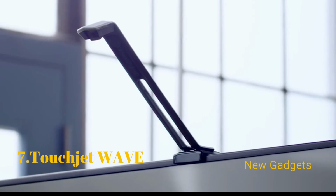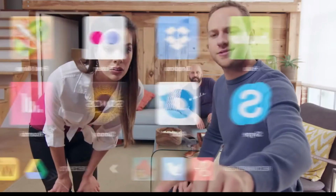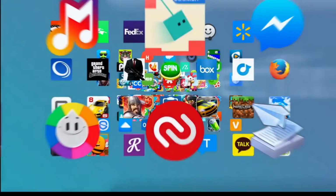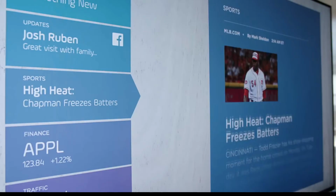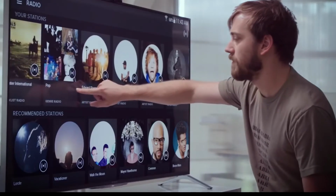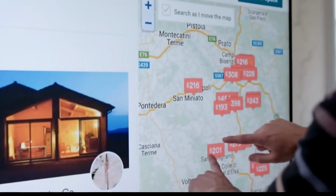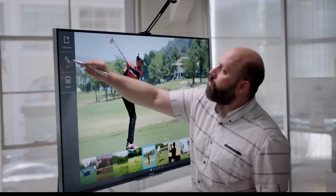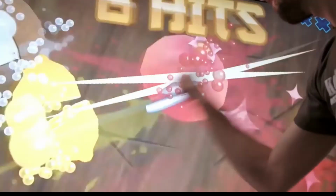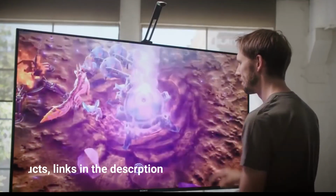I just got the TouchJet Wave. It turned my TV into a smart touchscreen that can do pretty much anything. Bam! Stream any movie. You can download any app from the Google Play right onto the Wave. You can check sports, news, social media, listen to music, search for things, learn stuff, control your home, and play all your favorite games. Only much bigger and better.